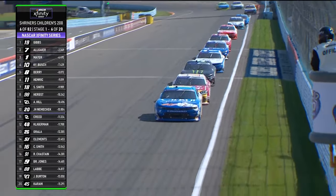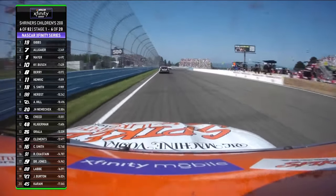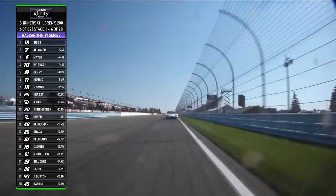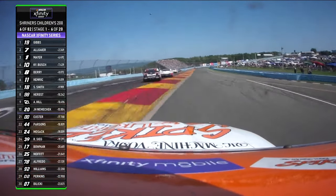Five laps complete, on lap six here at the Glen for the Xfinity Series, and it is definitely a party, a good tailgate party at the Glen. Left and right turns and stage one underway.